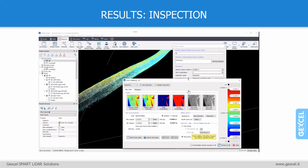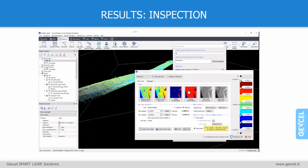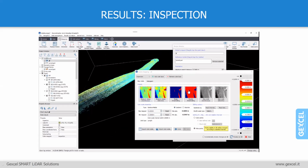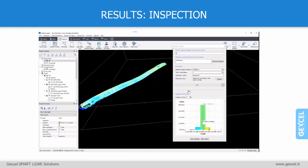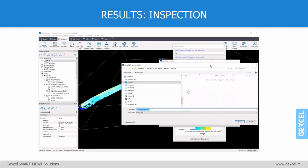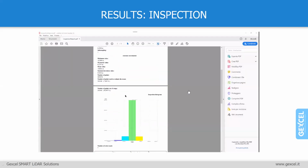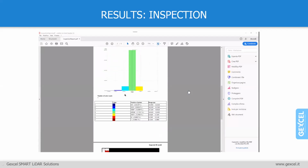You can select your data. The inspection can be run automatically. Of course, also with this tool, you can select the depth that you want to investigate, and the different kind of colorization that you want to provide to your final point cloud. And the nice thing is that you can save a customizable PDF report, in which you have a diagram, a histogram, sorry, that shows the number of points with a certain deformation, and you also have the preview of the 3D visualization.